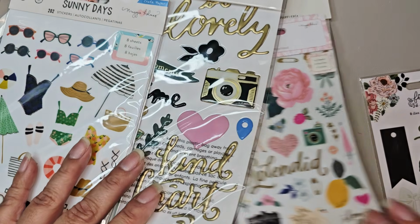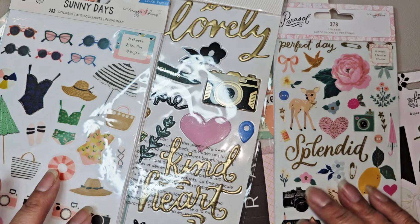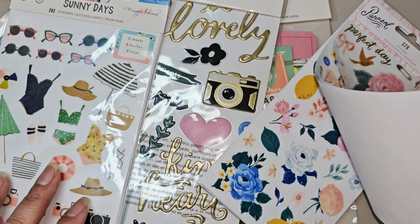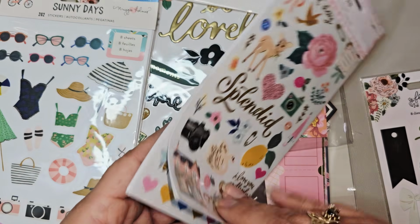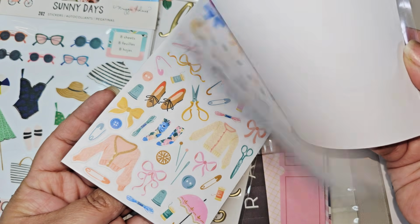Let me know, did you guys order one of these? And was your stuff different or was it the same? I would love to know. I might go back on there and order another one of these books because I'm obsessed with these little sentiments right here.